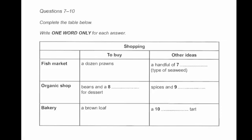Yeah. I'll see what beans they have in the organic shop, and I think I'll get something for dessert there. How about a mango? I'm not sure. They're not always ripe. I'd prefer a melon. It's bigger too. Good idea. The owner also sells a lot of spices there that you can put in a curry, and things like coconut. Oh, that's very helpful. I'll have a look.